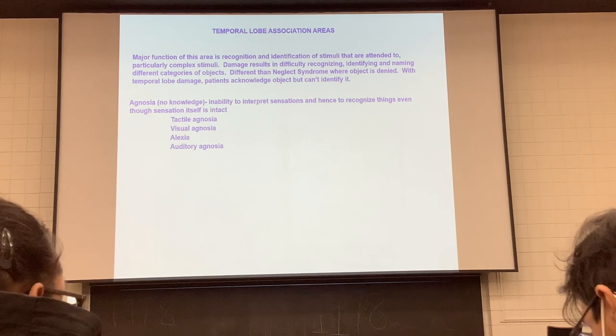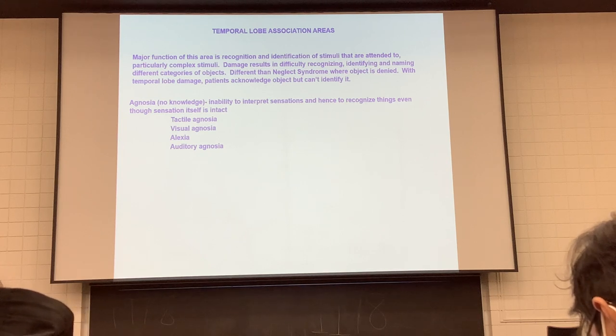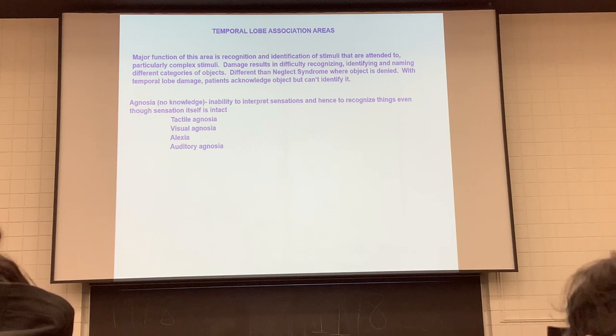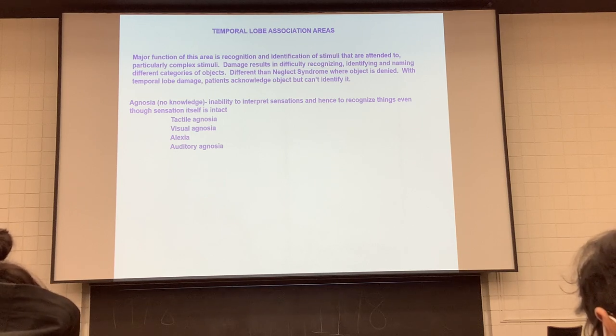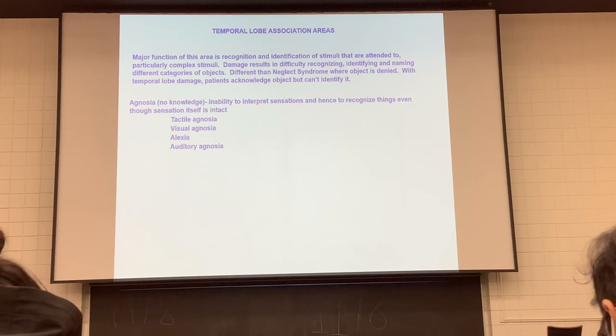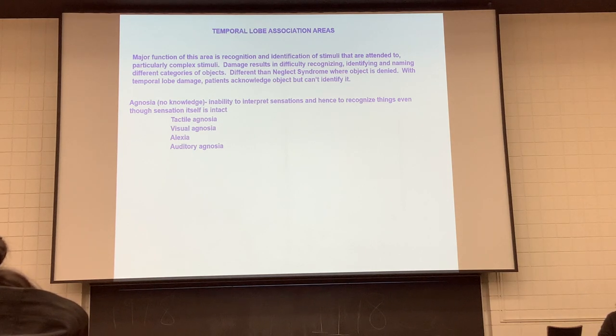With tactile agnosia, you can have a barrier up, and they're asking you to feel keys, mugs, whatever, and you can't recognize it by touch. Visual agnosia, again, you could see something, you're not blind, but you just can't determine what that is. And again, part of that association area coming in from the visual cortex. Alexia is inability to recognize words or letters. And auditory, you hear a sound, but you don't really know what the sound is or the tune that's being played. So agnosia is not like you're denying it. It's just that you can't use the senses that you normally use to identify an object.